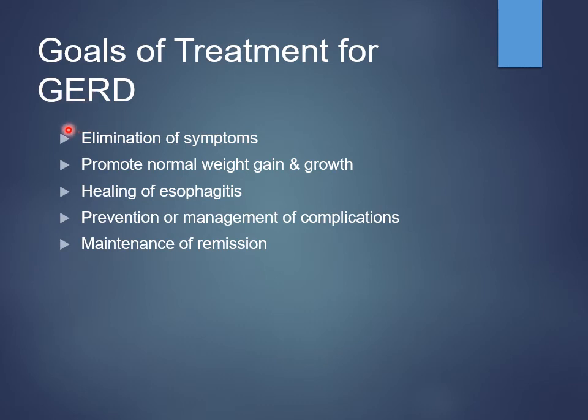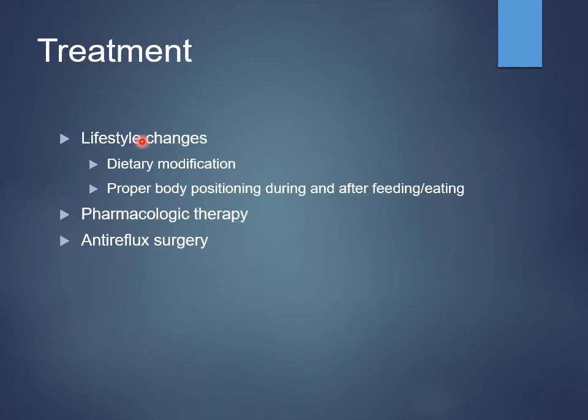We want to make sure they are able to keep some food down so they can absorb it and grow normally. And if they have any degree of esophagitis, make sure we can heal that and prevent any further complications, right? So obviously lifestyle modifications are a big thing here. Dietary modifications, so if there are certain trigger foods that set them off, these are things to watch out for, and make sure they have proper body positioning.